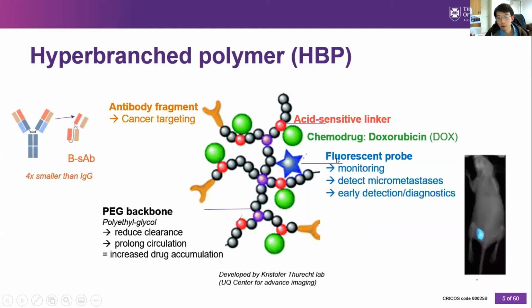Then we have a fluorescent probe attached to the nanoparticles, so we can monitor in real time where the drug is, where the biodistribution is, and potentially it can be used to detect micrometastasis, for early detection, and for diagnostics. And over here is an example picture of a mouse with accumulation of this HBP in the tumor region.